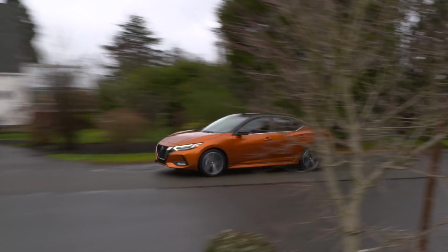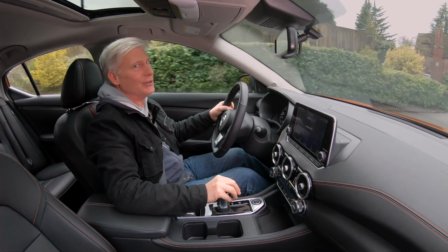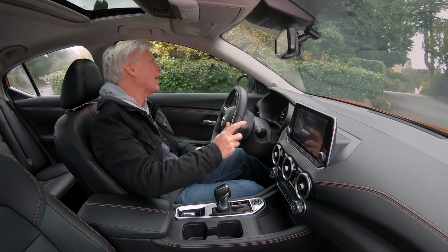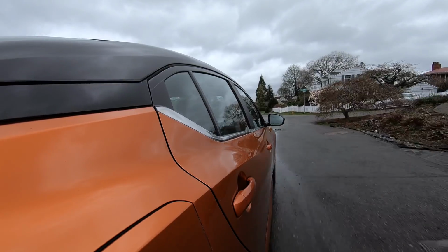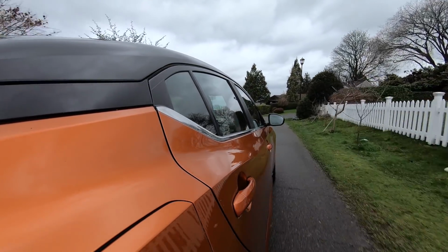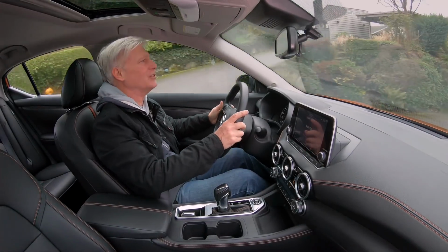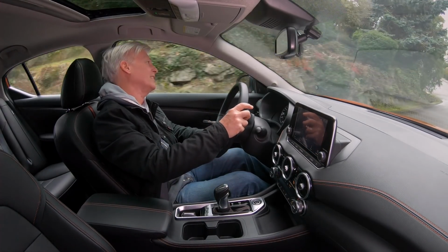A couple things about the transmission. This is the latest version of Nissan's continuously variable unit. The company claims that it's much more reliable than in the past. It is a CVT, and those are prone to that rubbery, elasticy kind of dynamic. This one is not too bad. Under normal driving, you wouldn't really be able to tell. Put your foot into it though, and there is a bit of that droning dynamic.